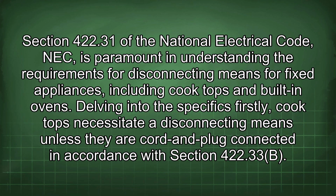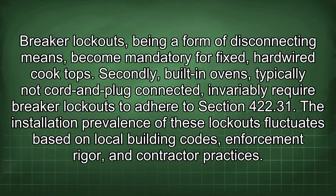Section 422.31 of the National Electrical Code (NEC) is paramount in understanding the requirements for disconnecting means for fixed appliances, including cooktops and built-in ovens. Diving into the specifics, firstly, cooktops necessitate a disconnecting means unless they are cord and plug connected in accordance with section 422.33b. Breaker lockouts, being a form of disconnecting means, become mandatory for fixed hardwired cooktops.